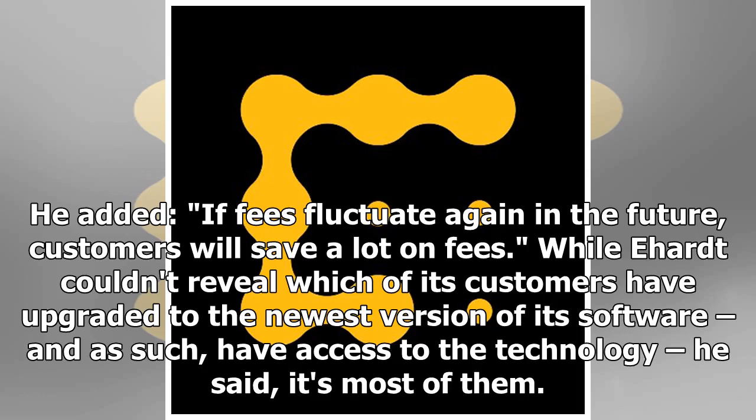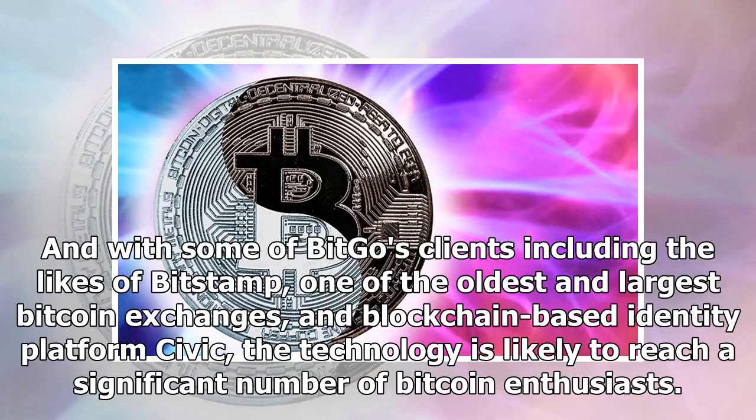While Hart couldn't reveal which of its customers have upgraded to the newest version of its software, and as such, have access to the technology, he said, it's most of them. And with some of BitGo's clients including the likes of Bitstamp, one of the oldest and largest Bitcoin exchanges, and blockchain-based identity platform Civic, the technology is likely to reach a significant number of Bitcoin enthusiasts.